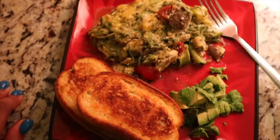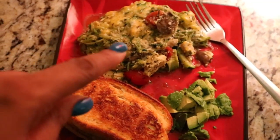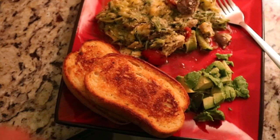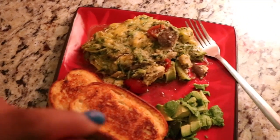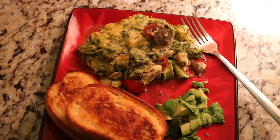So guys, look at our delicious food. This is avocado, chicken pesto, and then some garlic bread. It looks really, really good. And that's my son's plate. He got more than me as usual, but I don't care. I'm not gonna eat that. I'm gonna be full once I finish this. So that's our dinner tonight.